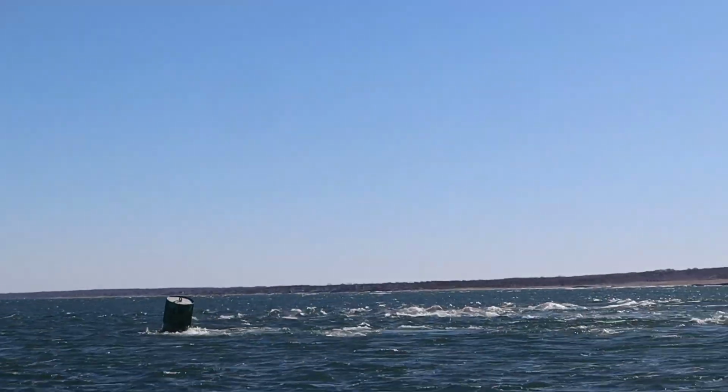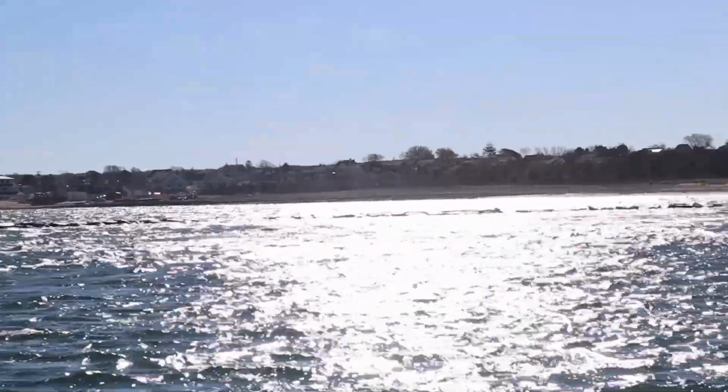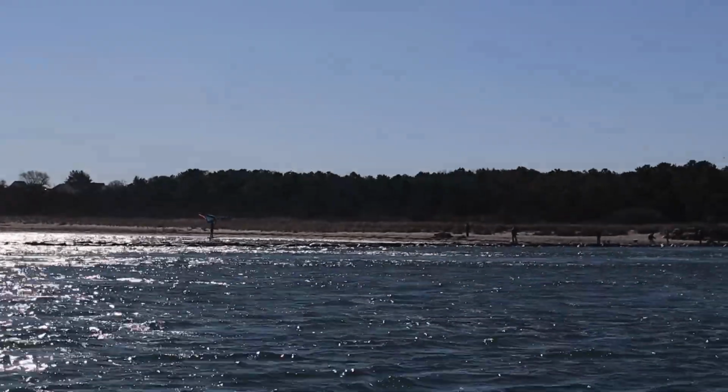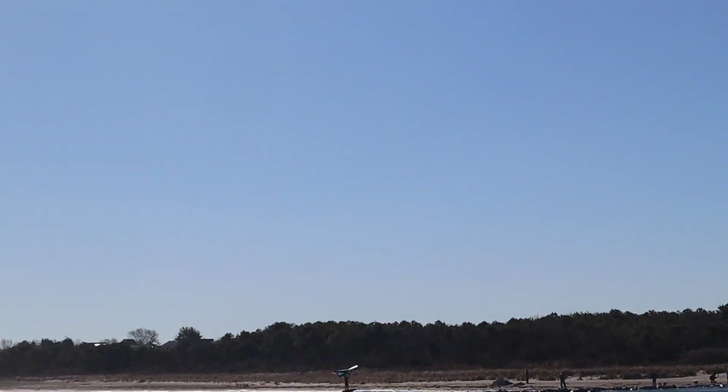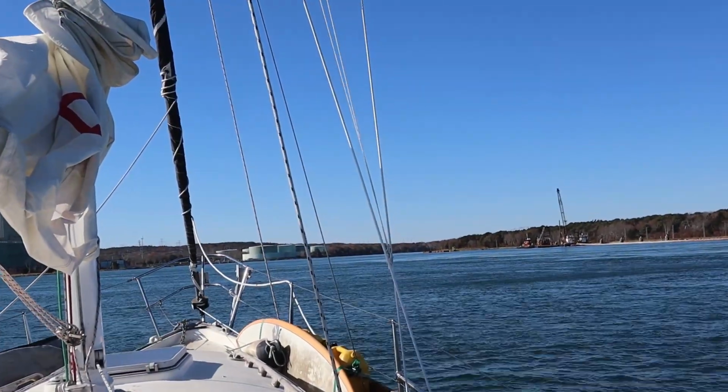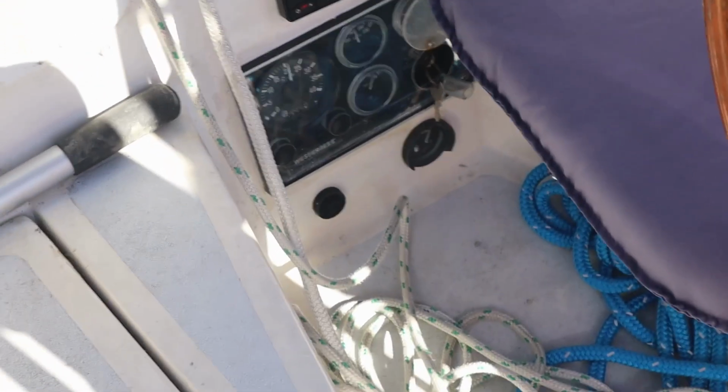Crazy. The current through the Cape Cod Canal is no joke, and you definitely want to time it right so that it's going with you and not against you. It can flow up to 5 knots through there. We are flying. Okay, 2,000 RPM, 8.8.